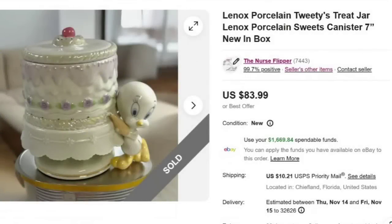Up next is one that was listed back in June. This is a Lenox porcelain Tweedy's treat jar, Lenox porcelain sweets canister. It does say new in the box. This one sold for a best offer of $78. So 4 months to sell. I only paid about 10, so this one's about a $55 profit.